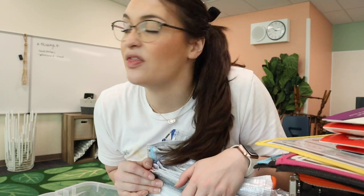So I'm actually gonna put these in my filing cabinet. So this top one is always for like colored paper, astrobrights, things like that. I like to file it. And then I'll have one for our memory books. So the work I save, one drawer will be for that. And then one drawer will be for these resources.